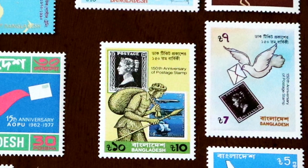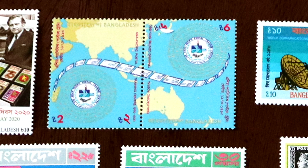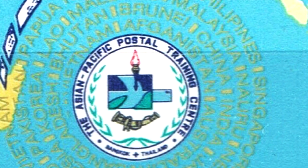The other recurring symbol on these stamps is a dove with an envelope in its mouth, and this is the symbol for the Asian Oceanic Postal Union to promote easier postal exchange and communication between its member countries, of which Bangladesh is a part.